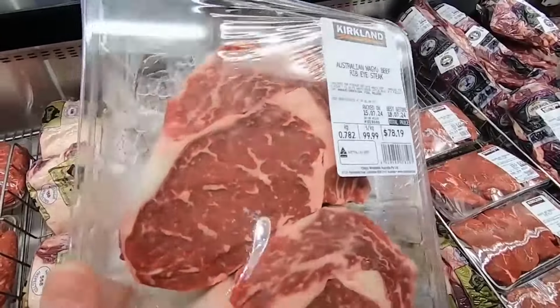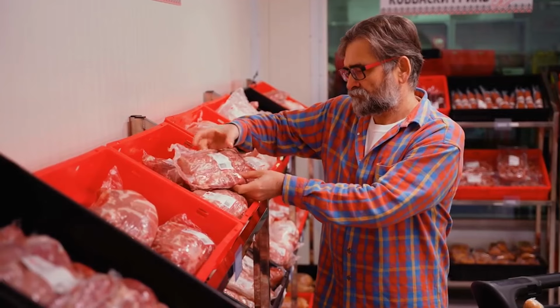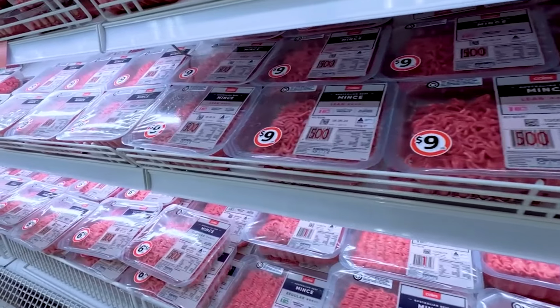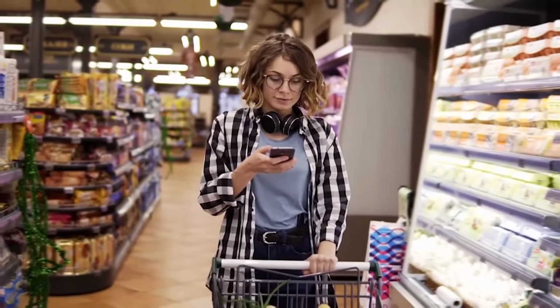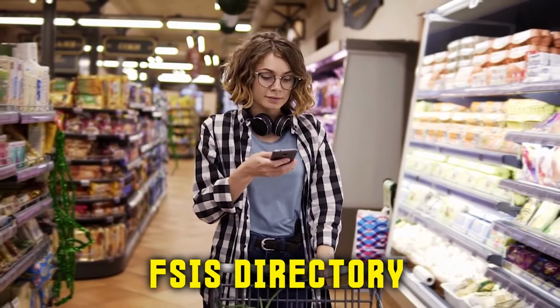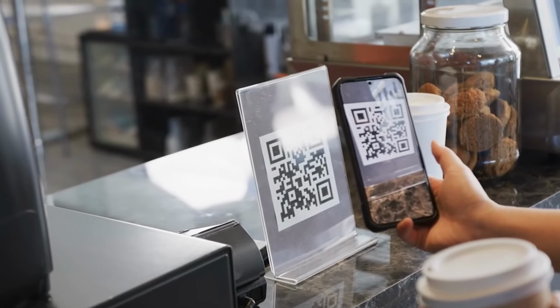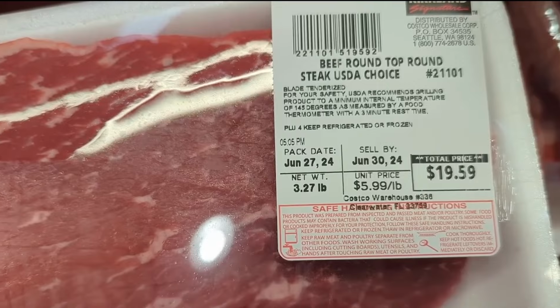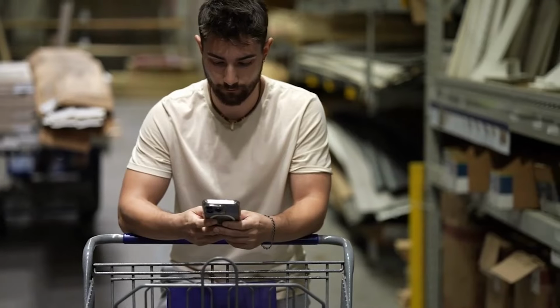When a pack lists only one producing facility, you reduce the number of upstream variables that can fail without your knowledge. How to verify in the aisle. Find the mark of inspection and the EST number. Enter that number in the FSIS directory on your phone. Confirm the plant name and state. Scan any QR codes that lead to case-ready lot data. When possible, match the in-store case tag to the consumer label for date and shift details.